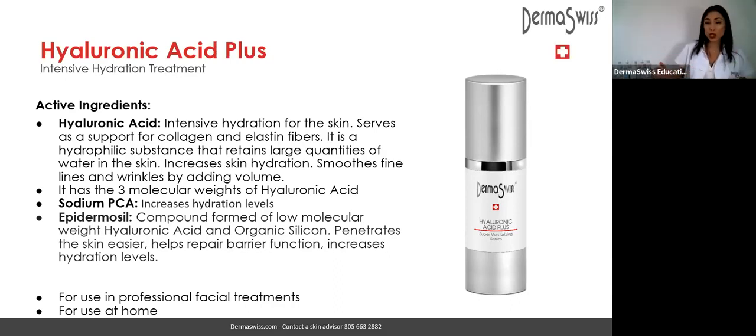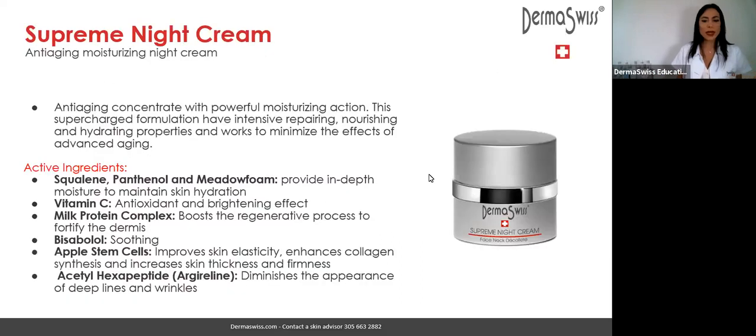So the huge tip is always, before applying the hyaluronic acid, you are going to apply first the toner to the skin. So you mist a little bit of toner to the skin, and then on top of that, you are going to apply the hyaluronic acid, okay? And you are going to see that the effect is going to be better when you do it in that way. So we have finished with the hyaluronic acid, and now we are going to talk about the Supreme Night Cream.